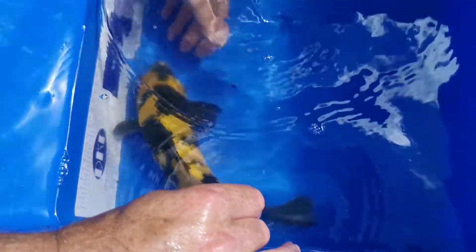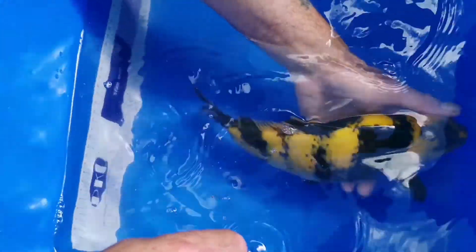What a cracker. My only hope is that as it progresses, it doesn't turn into a speckly rotten banana. But so far, so good. Touch wood, doing well.